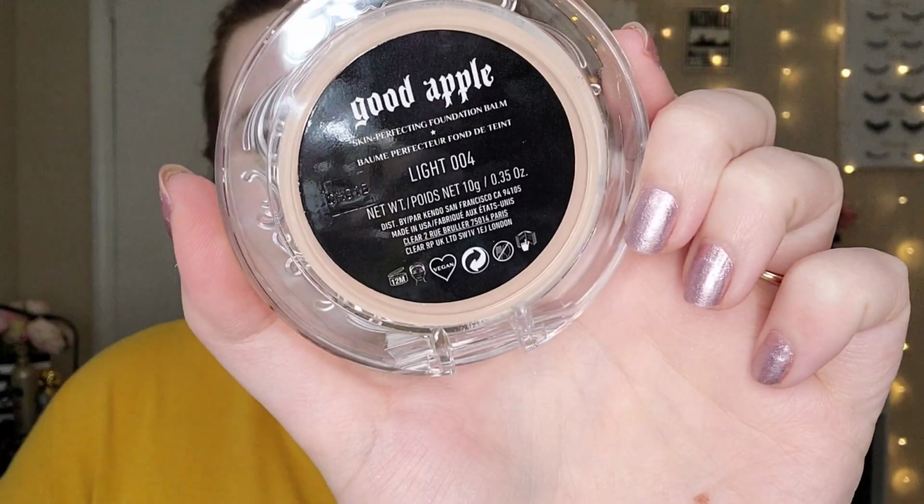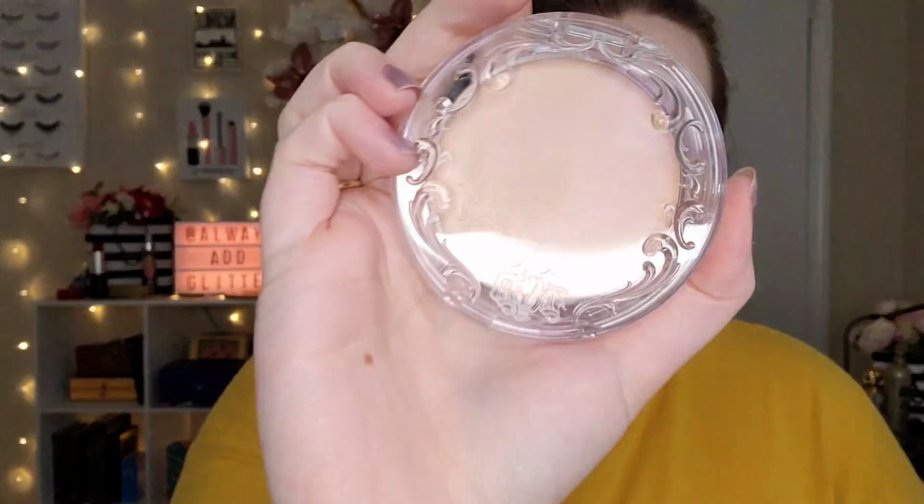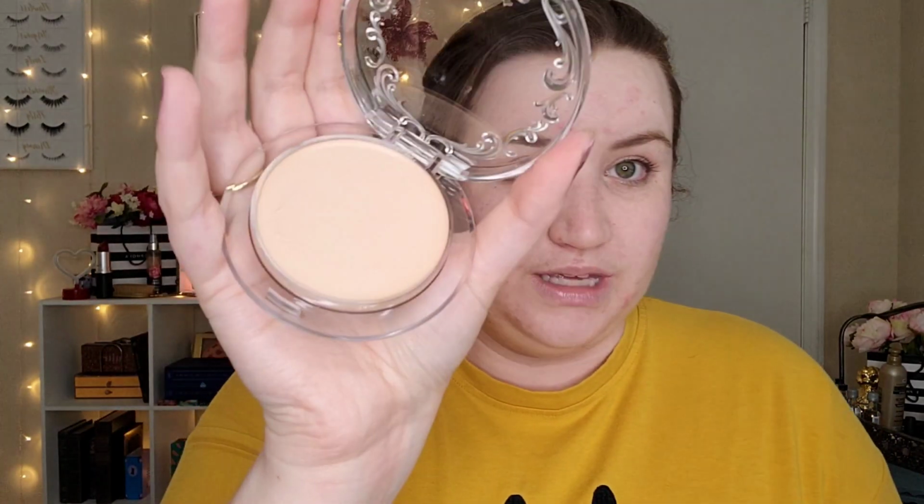Okay, so this is the Good Apple Foundation Balm and I have shade Light 04. Love the packaging. I think it's really cute and sleek, and a little bit goes a long way. So yeah, it's not a super big amount of foundation. It should last me a while.